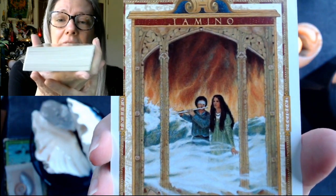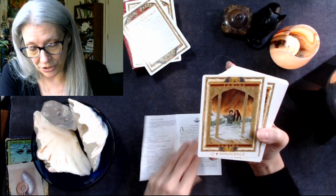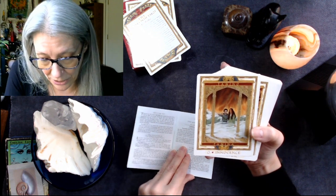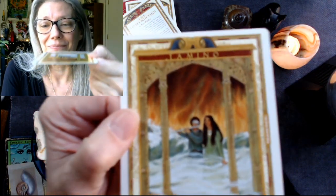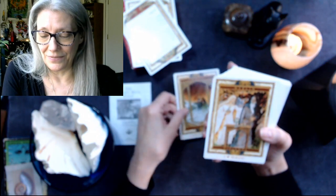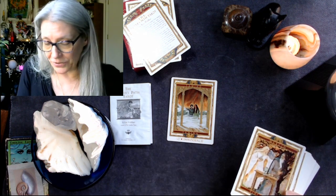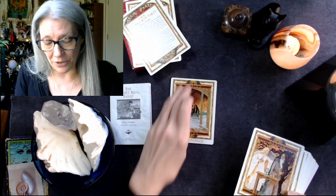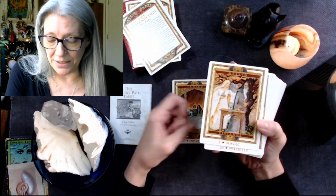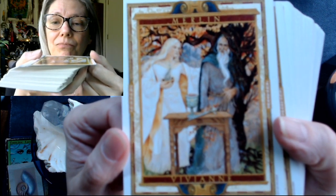So looking at the first one there, Tamino and Pamina, Innocence. I'm not familiar with that particular couple, and I want to make sure it's Tamino instead of Yamino. No, Tamino and Pamina. Ah, it's from the Magic Flute. So you see, then we have number one card is Magic. So we have titles for the cards that are not the standard of the tarot so far. And then we have also the names of the couple. So we have Innocence, then we have Magic for the Magician, and we have Merlin and Vivian.